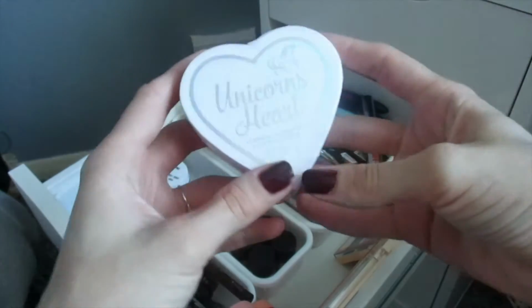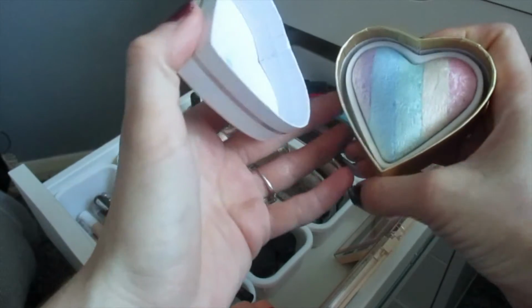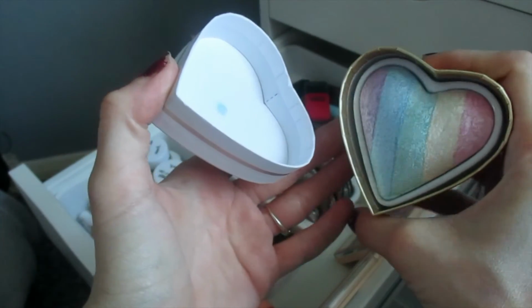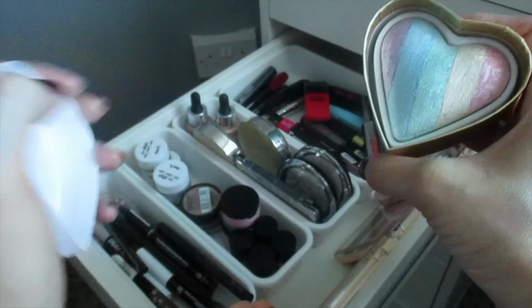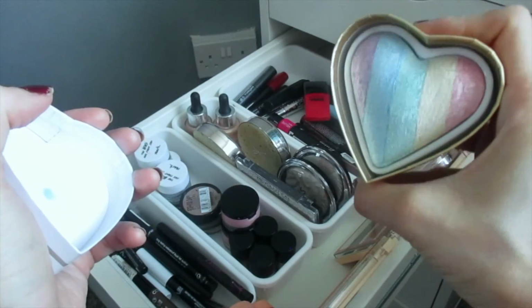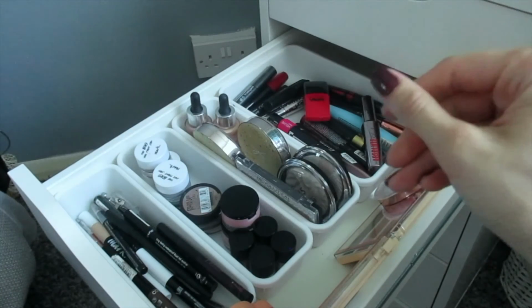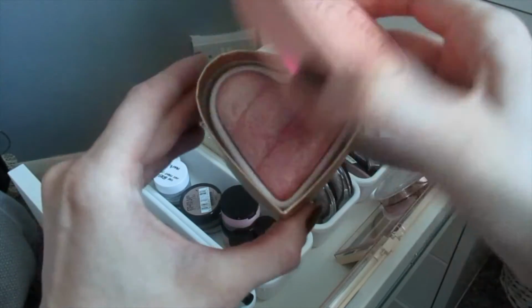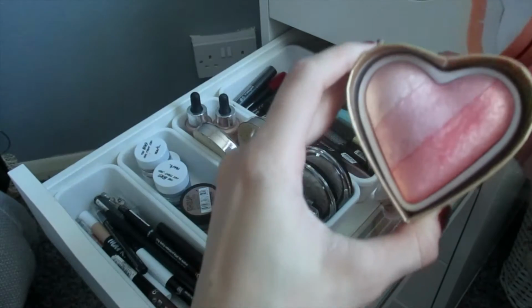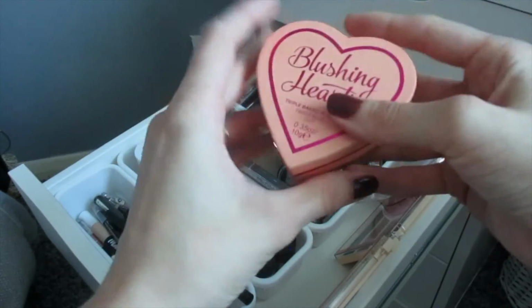I then also have the Unicorn's Heart Rainbow Highlighter, and again a stunning highlighter. This one I tend to use as well for my inner corners. It's just a really stunning product. I absolutely love them. I then also have another product from I Love Makeup, and that is the Hearts Triple Bake Blusher. And again, it's just a gorgeous blusher. I tend to use this every day.